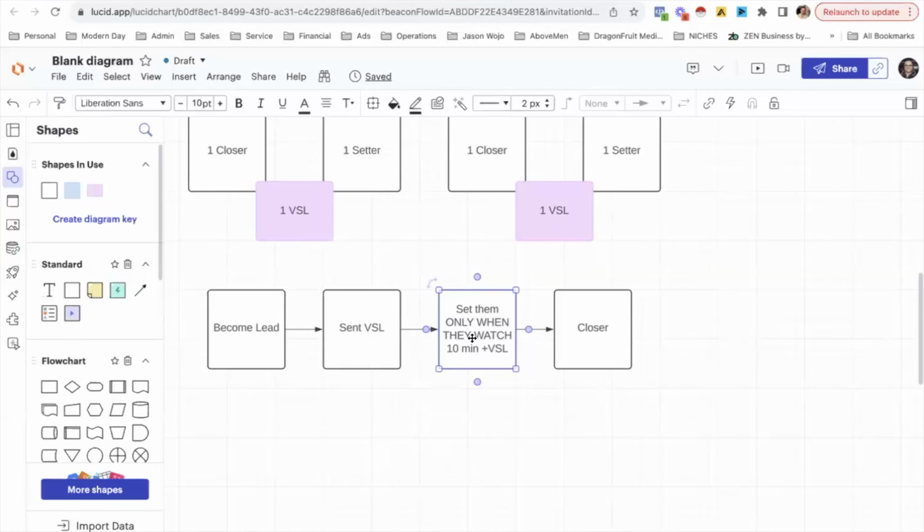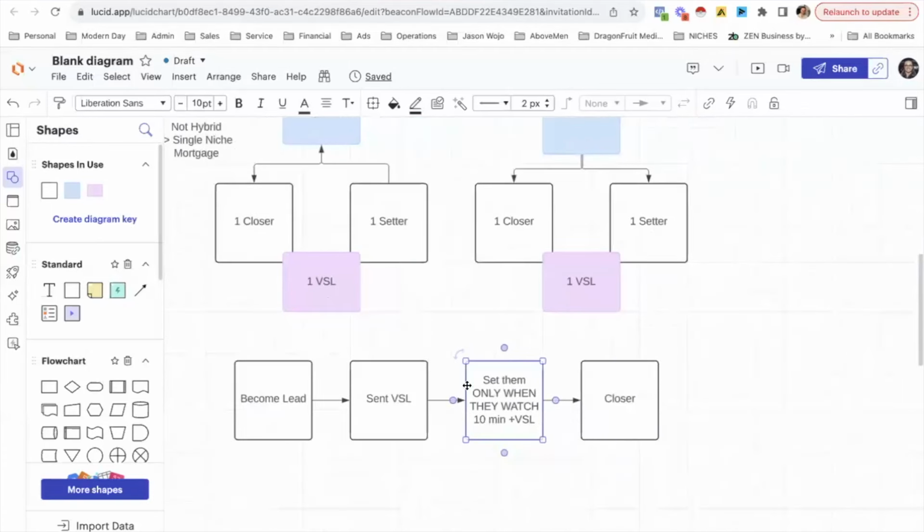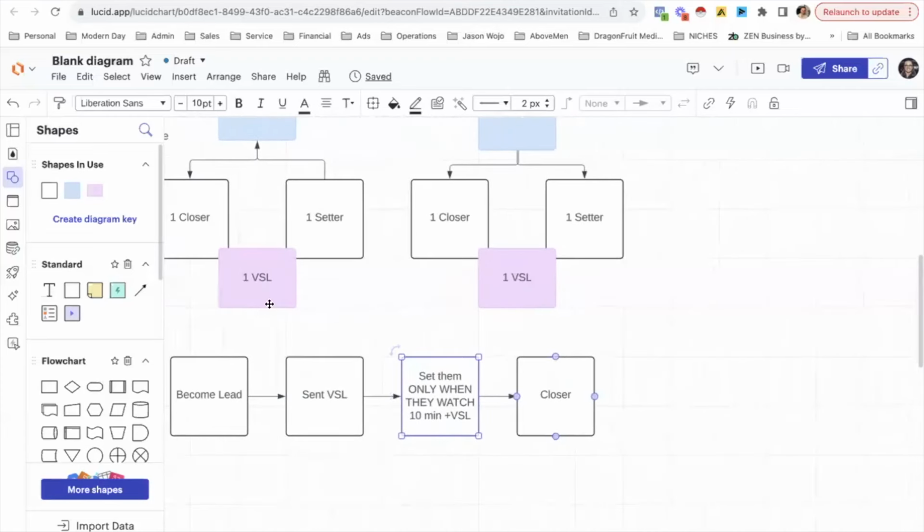You get what I mean? They'll be in a separate list in the CRM for the setter to be able to go in and see that list. And then they just call from that list. All those people are going to be receptive. They're going to be easy to set. And they're going to be set for the closer within 24 to 48 hours after watching. And it's even going to be easier on the closer because, like I said, they already watched the sales pitch.